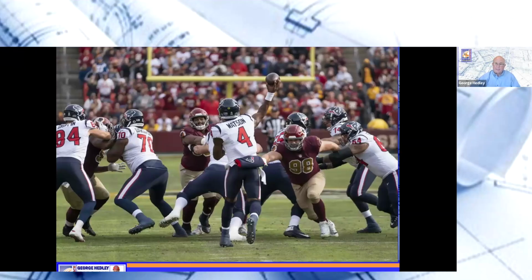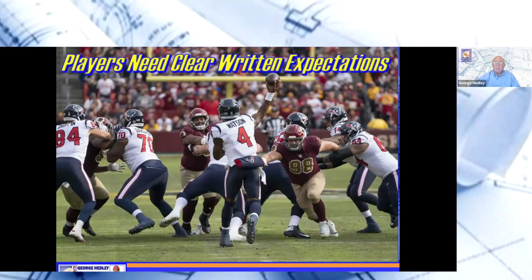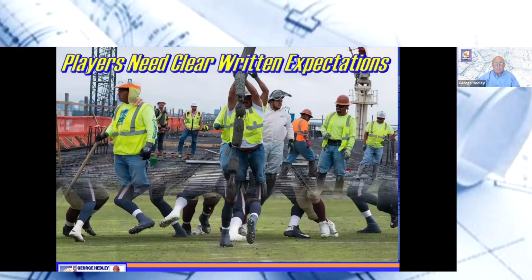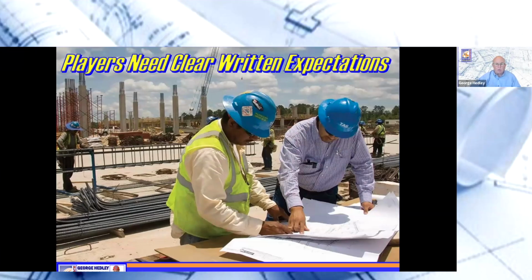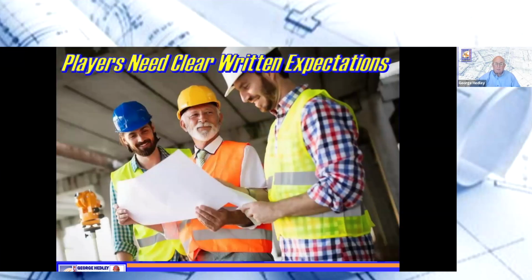So, quarterbacks, you gotta know where to throw, right? So players need a clear picture, written expectations, tracked, monitored, enforced, accountable for, to get people to do it the same way. Here we are out pouring concrete or out working on rebar, a change order. Someone's got to supervise the people to do it the way you want to do it, and they need to be trained to do it right. So someone's got to hold people accountable. That's you.